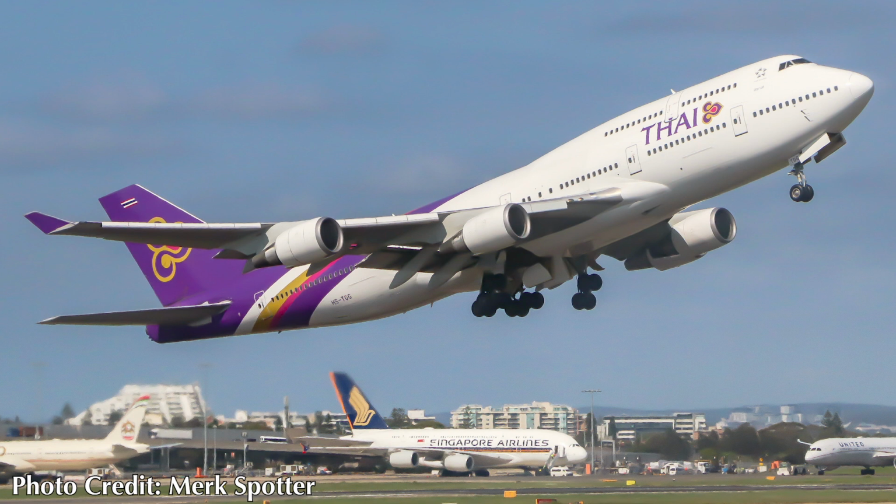We're going to get started here with this first picture you're seeing. It's of a Thai 747-400. This picture is taken by Mer Spotter. You may be familiar with him. He has a YouTube channel. I'll link it below. And this picture of the Thai 747 was taken on the 15th of February 2020. This is a fantastic picture. Thank you very much for submitting it, good sir.